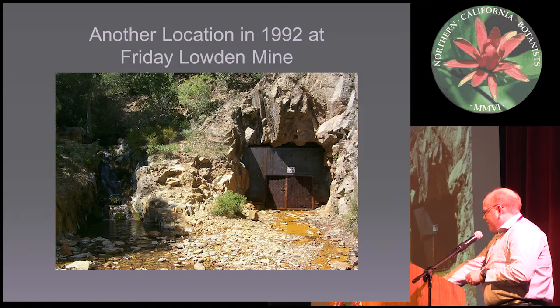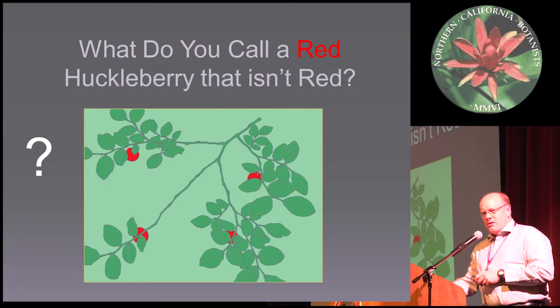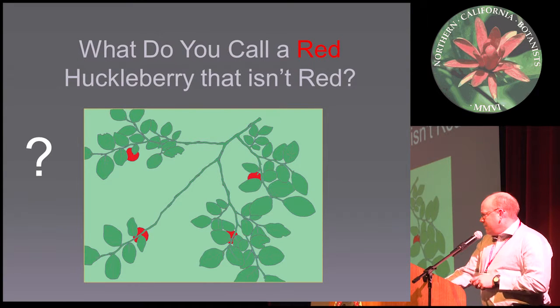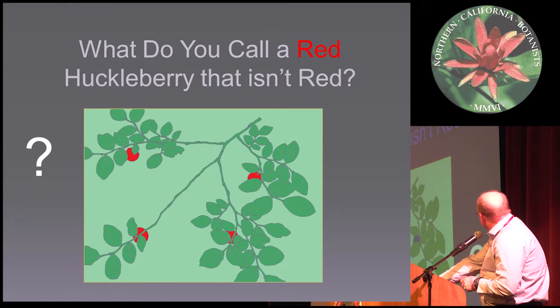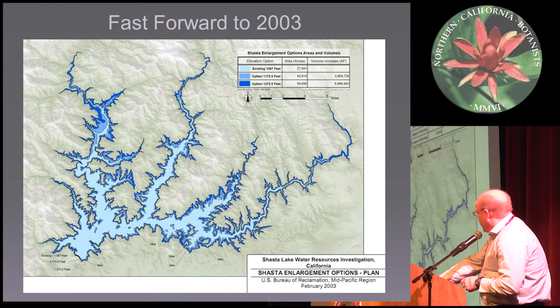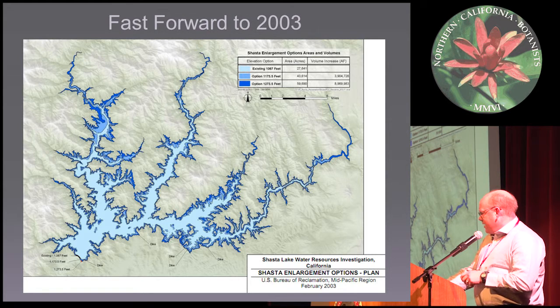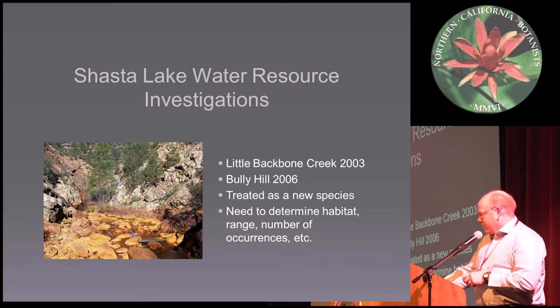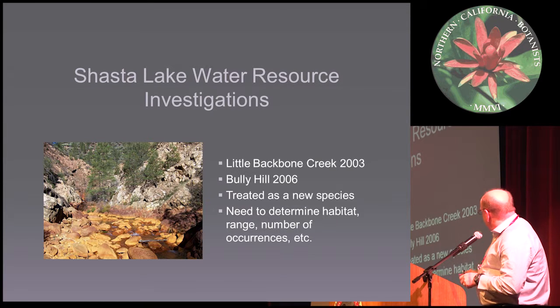Julie stumbled across this again at another nearby mine in the following year, and so we're stuck from that point on with this conundrum of what do you call a blue huckleberry, a red huckleberry, that's not red. So we'll fast forward to 2003 and the Bureau of Reclamation's proposal to raise Shasta Dam, and that spawned a whole litany of additional technical studies, during which we found a couple more populations of the species, of the huckleberry that is.